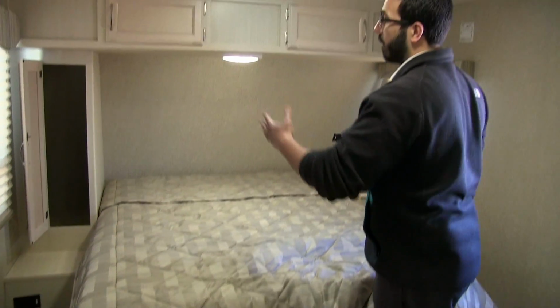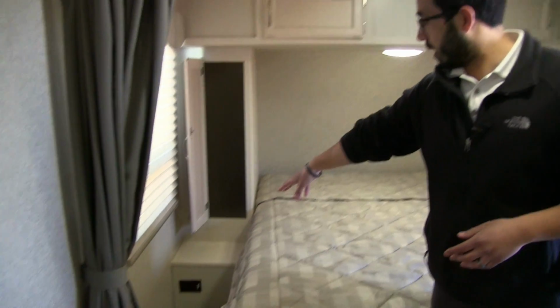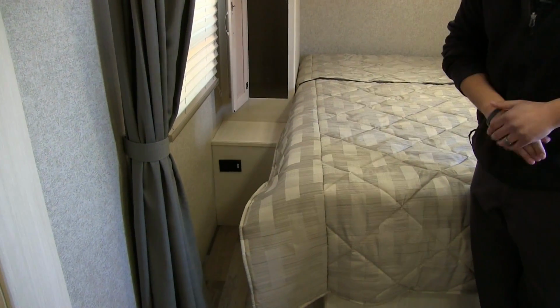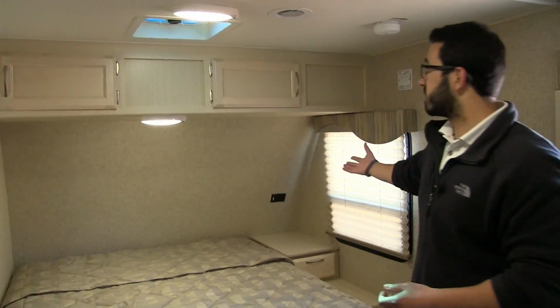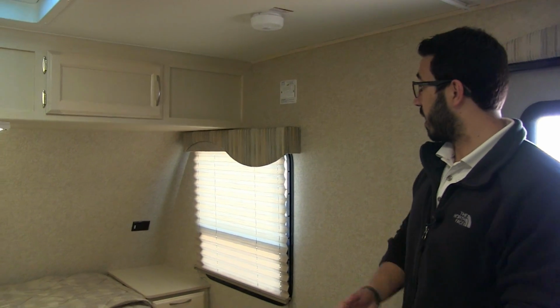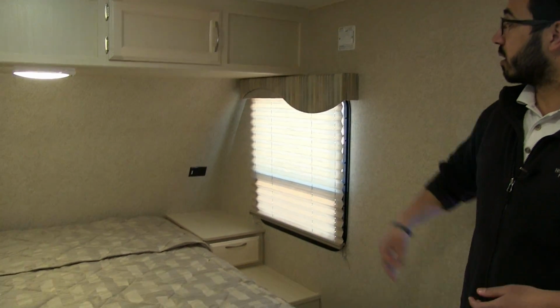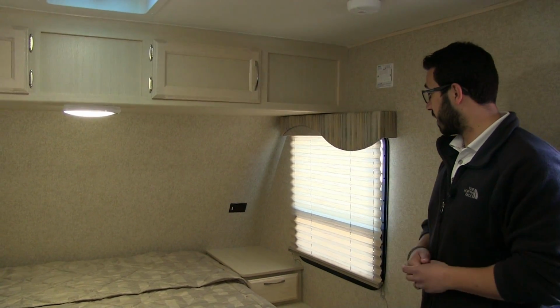Now, on either side of the bed, you have a little bit different storage. On one side here, you have the wardrobe. Right underneath that, you have a little nightstand and then an electrical outlet to charge cell phones or plug in a CPAP machine. This side, you don't need the wardrobe. You have a huge wardrobe in the bathroom. So instead, they give you a bigger nightstand there. Again, if you have a CPAP machine, it's probably where I would put it, on this side of the bed.